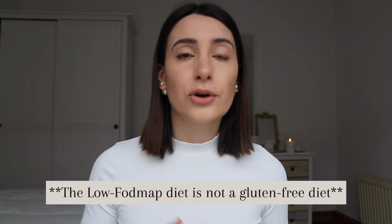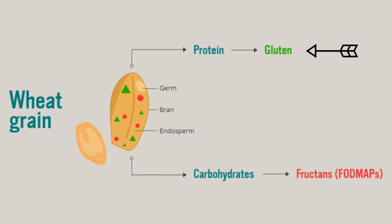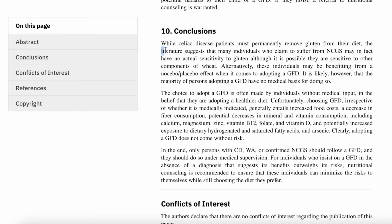And second, the low FODMAP diet is not a gluten-free diet. While gluten is found in wheat, wheat also contains fructans. And fructans are the sugars that the low FODMAP diet wants to restrict. Gluten is the protein in wheat, whereas fructans are the carbohydrates in wheat. Research suggests that people who claim to have non-celiac gluten sensitivity may actually be sensitive to the fructans in wheat rather than to the gluten. I know that gluten sensitivity is a very controversial topic and science evolves all the time, but for the moment this is what the research suggests.